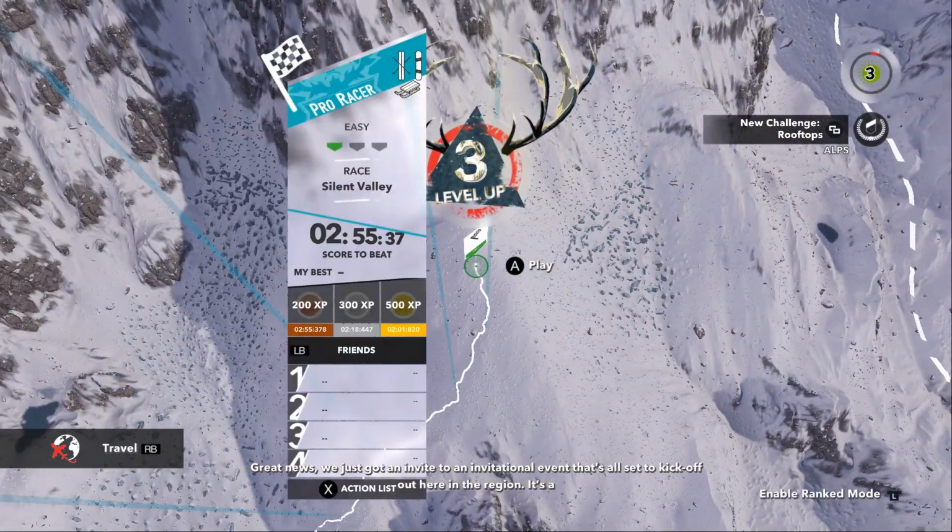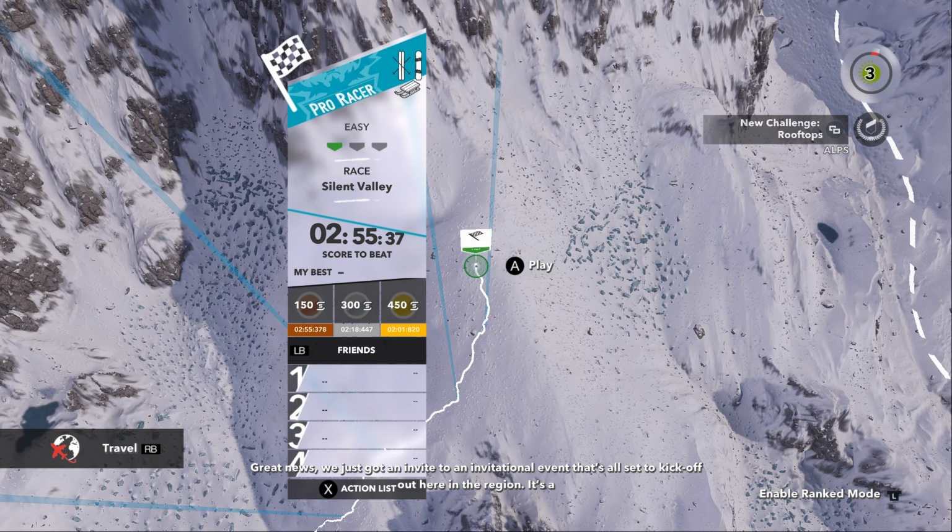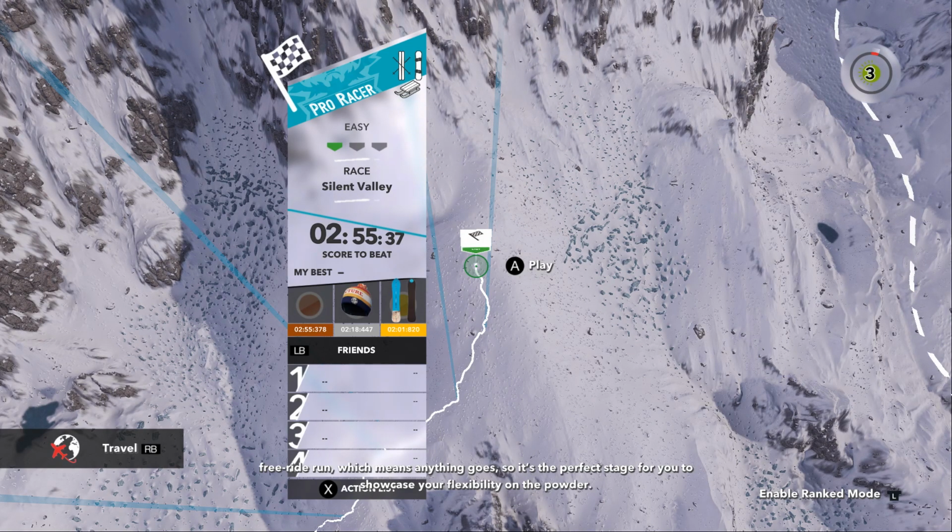Great news. We just got an invite to an exclusive event that's all set to kick off out here in the region. It's a free ride run, which means anything goes. So it's the perfect stage for you to showcase your flexibility on the powder.